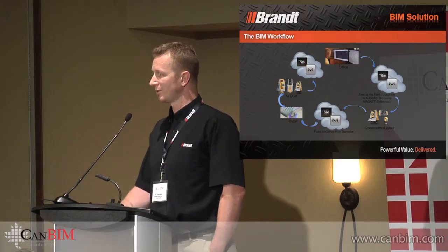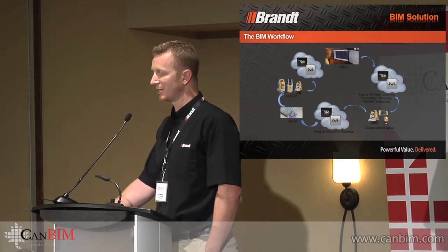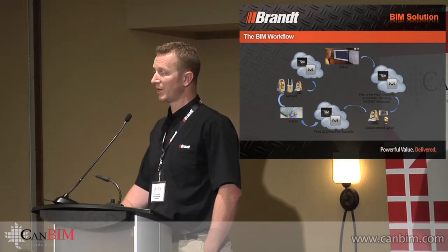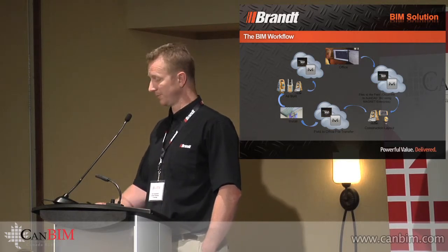The BIM workflow with Topcon instrumentation and cloud-based software. You can see a workflow here from the office into the cloud. It comes out using our Topcon hardware, back into the cloud with the information that has been put on the ground. It's then going to be as-builted and then back into the cloud and into the BIM system.